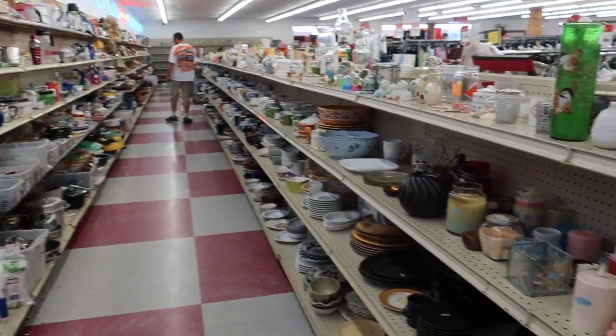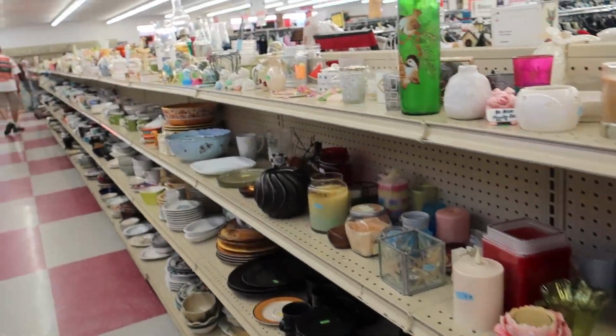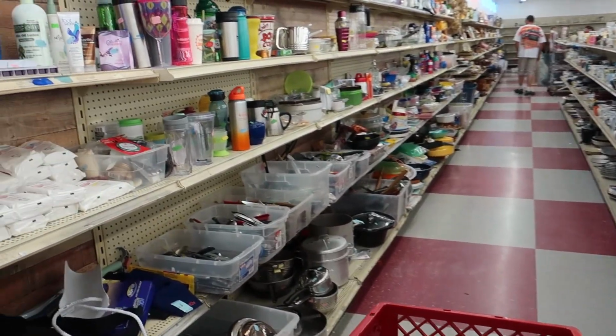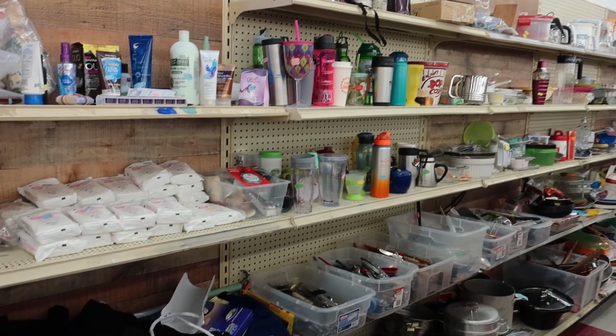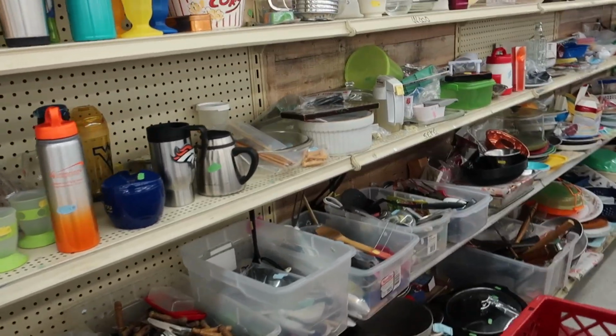But we're going to still hit up the rest of the store there. Also going to go way up front there. Maybe I'll look at the clothing a little bit, see if we find any military clothing. Otherwise, yeah, I think some of these prices, they're getting to be outrageous. And I've heard complaints from other people too. Considering the stuff's donated, I think it's outrageous.